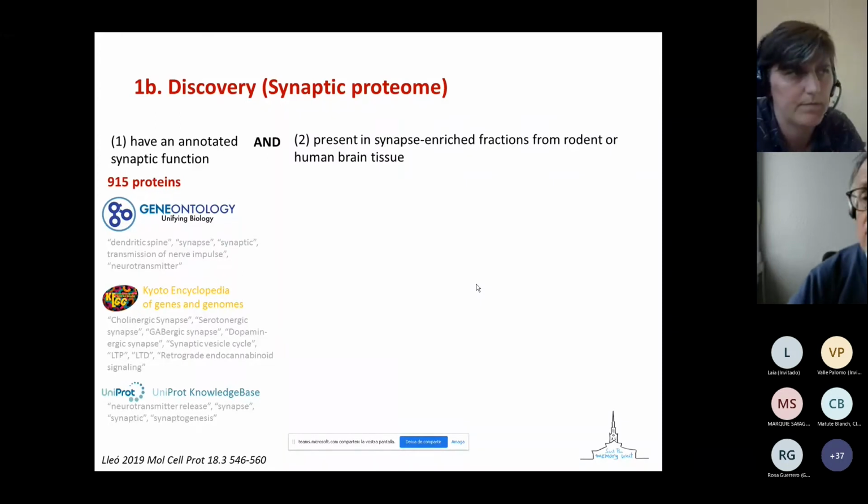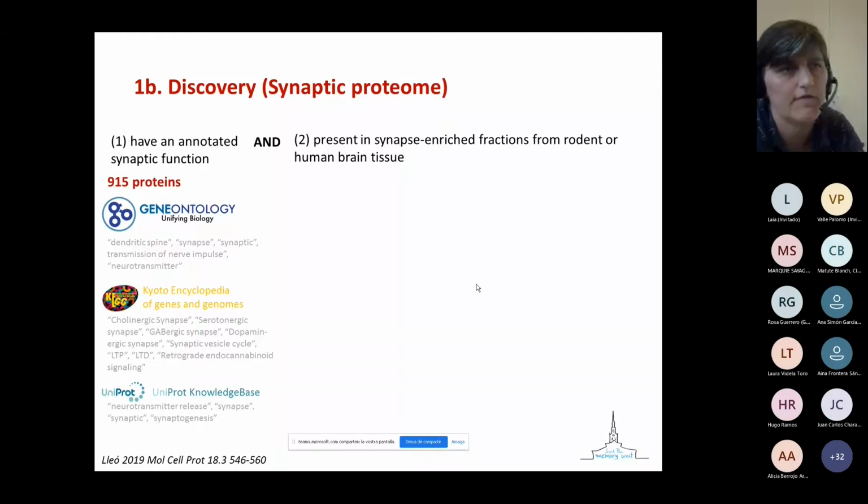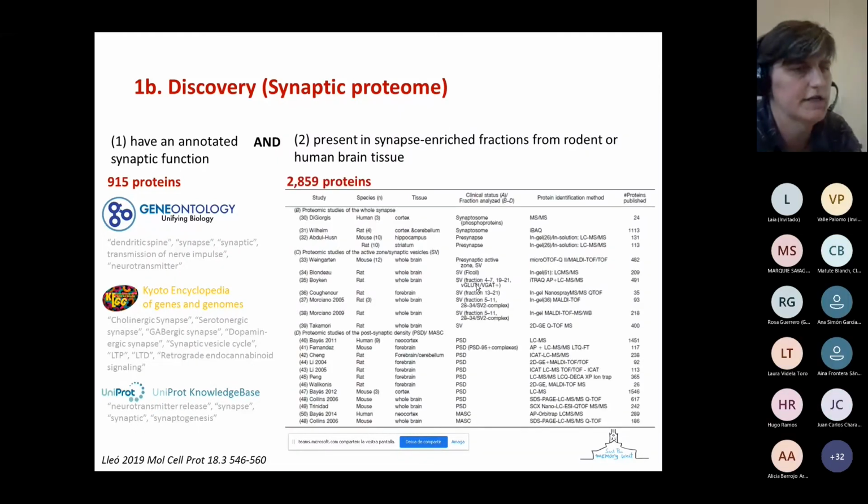The second criteria is that they had to be present in synapse-enriched fractions from rodent or human brain tissue. So we searched the literature and we found these studies that had performed proteomic studies in either mouse, rat, or human brain tissue, and specifically in biochemical fractionations of either the synaptosome, synaptic vesicles, or the postsynaptic density. And we extracted the proteins from each paper, and we found a list of about 2,859 proteins. When we then combined, we looked for proteins that were present in both lists, so have a synaptic function and were in the synaptic fractions, we ended up with a total of over 500 proteins.